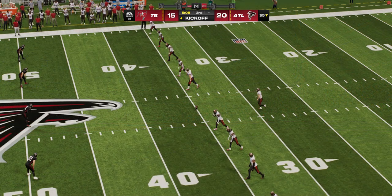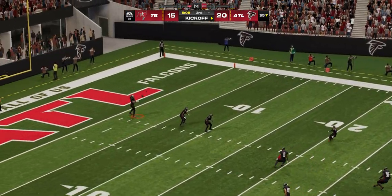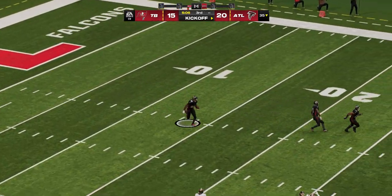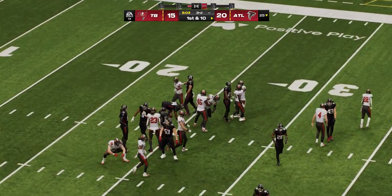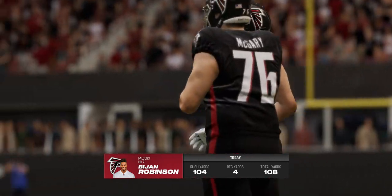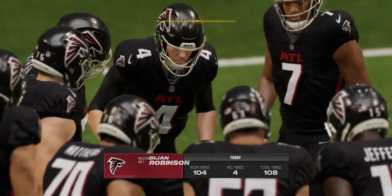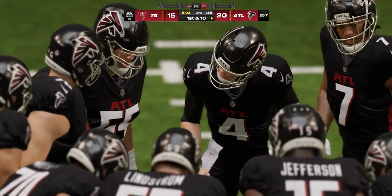After the field goal, here's McLaughlin back out there to kick it away. And able to get this out to the 25. Atlanta now coming out on the field. Yeah, they split the uprights last time for three. They've got the lead. They're not going to play this conservative. They're not hoping for another field goal. They're hoping for a touchdown.